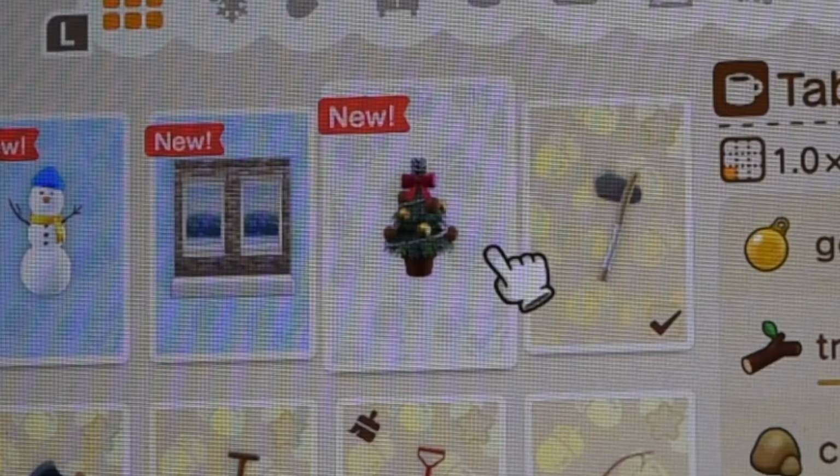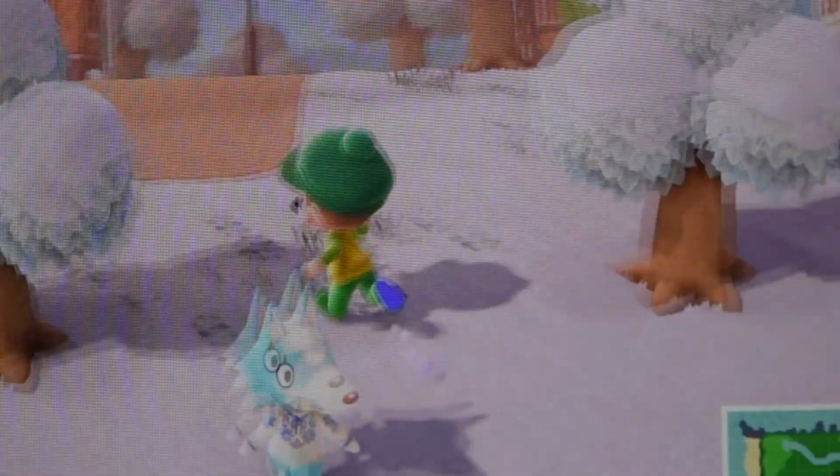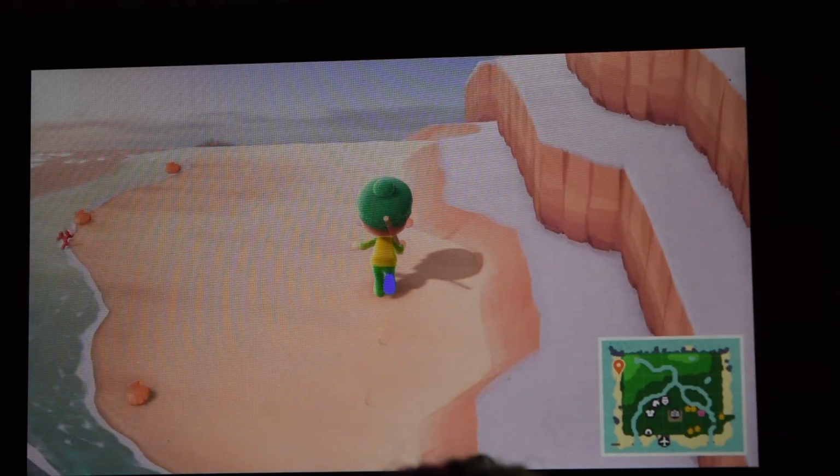No more litter. I wanna make the Christmas tree. Ornaments? Where am I supposed to get ornaments? Hello, Sky. I think this was originally a money tree. God rest ye merry gentlemen.